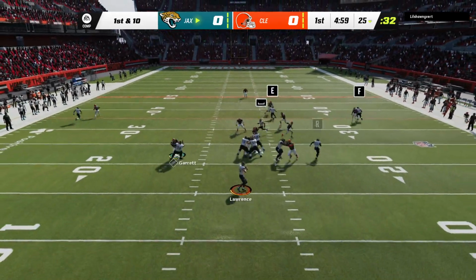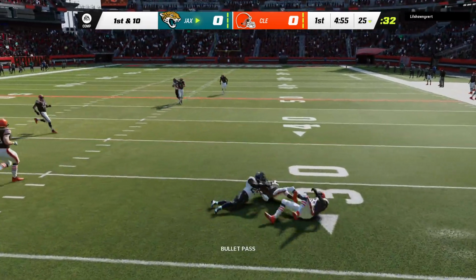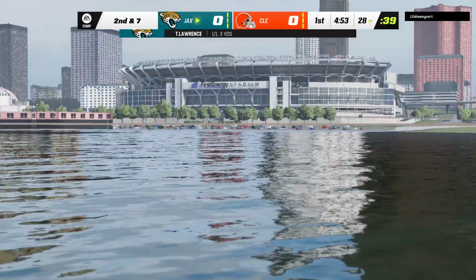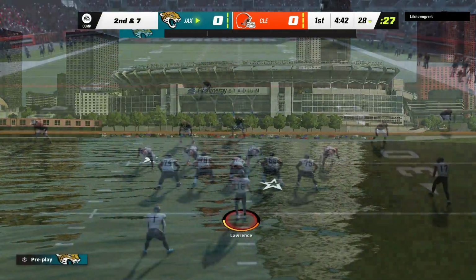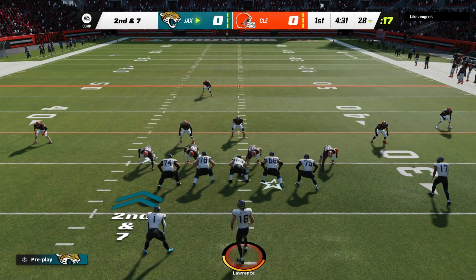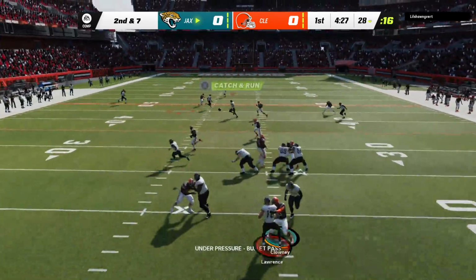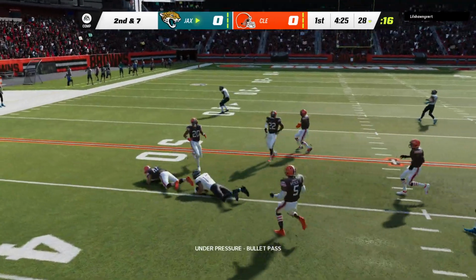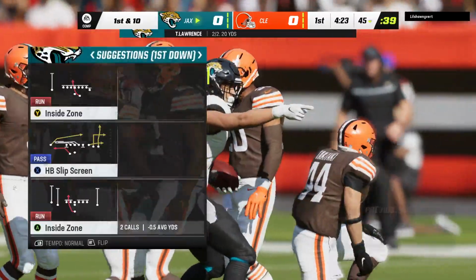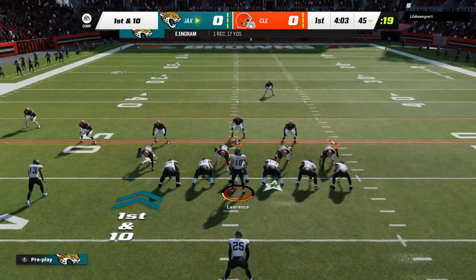Lawrence looking to pass on the first play. It's caught on the right side by Robinson. And he'll be upended at the 28-yard line. Just a 3-yard gain there. Here's 2nd and 7 now from the 28. Lawrence. Throw left side is complete on the diving effort. 17 yards is the pickup there for number 17.